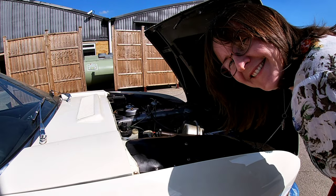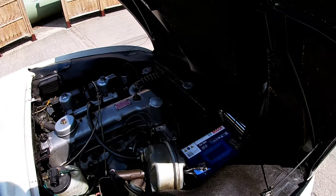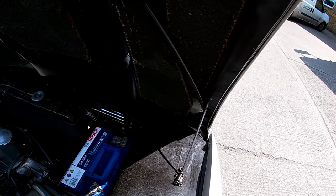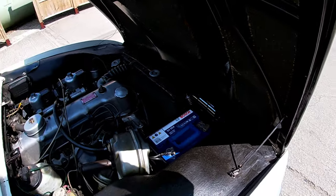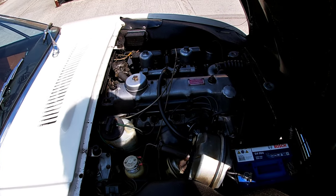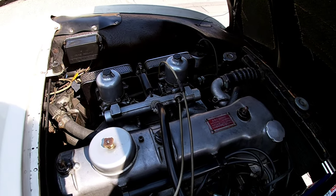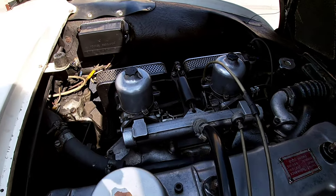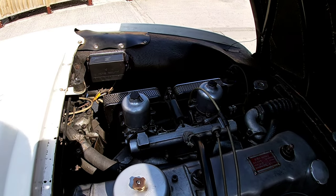Differently, doesn't it? Now I'm going to keep hold of this bonnet because it's windy and it's only got this little stick holding it in, and I don't trust it. So this is standard Rover 2000 TC engine.